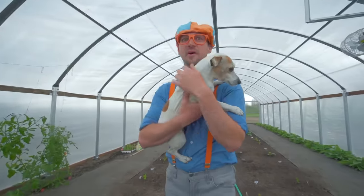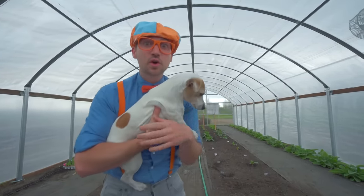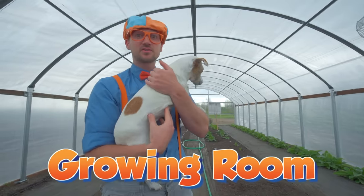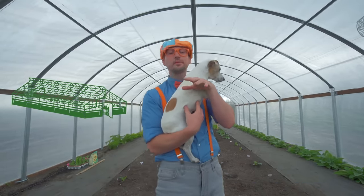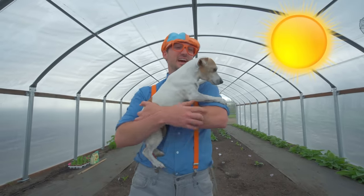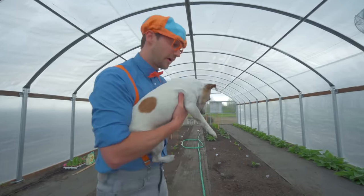Woo! What's in here? Wow, this is a growing room. Growing rooms are kind of like greenhouses. They keep a little bit more heat inside than outside. Right, Sheila? All right, let's go explore.